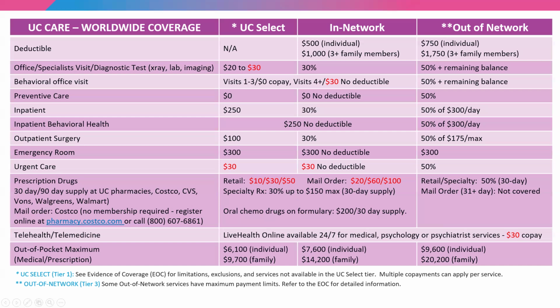If you go outside of the UC system, but you see someone who is in network, meaning they're contracted or Anthem's preferred provider, you will have a $500 copay, $500 deductible, and then you'll pay coinsurance accordingly.